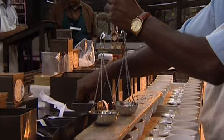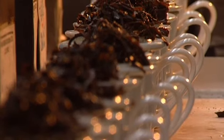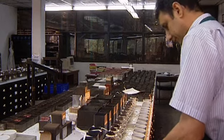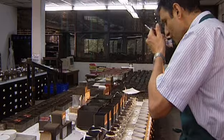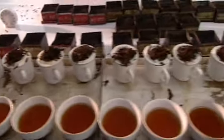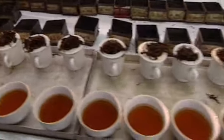Ronnefeldt has close contacts with the best brokers in all key tea-growing regions. Colombo, Calcutta, Cochin, Jakarta, Hong Kong, and Taipei. As experienced tea tasters, they make sure that Ronnefeldt only buys premium teas, much to the joy of tea lovers throughout the world.